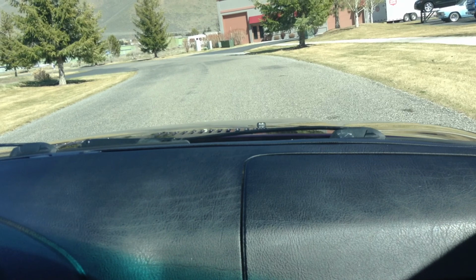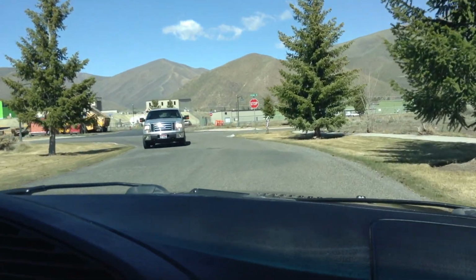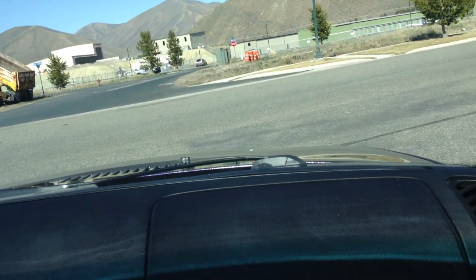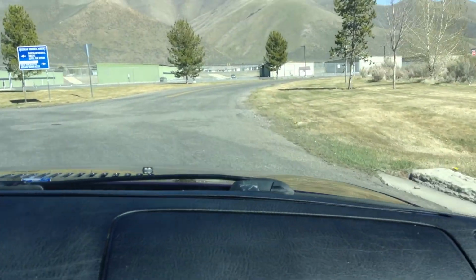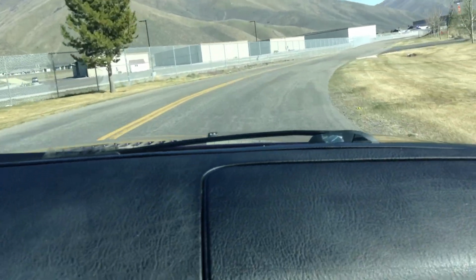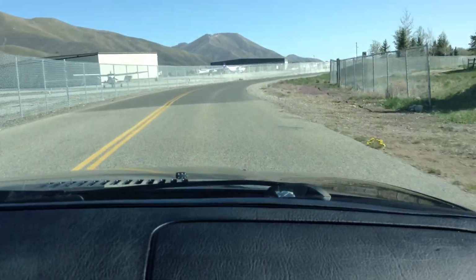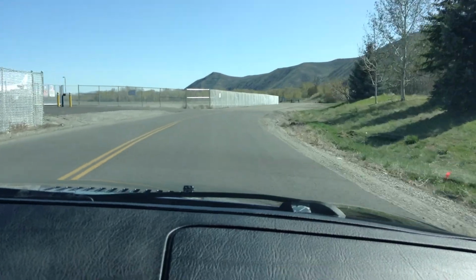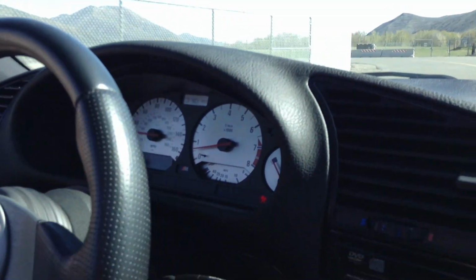Clutch is really strong. Great grip on the Momo steering wheel as well. Brakes are good. I mean, with 35,582 miles, you get what you expect. And there's nothing like the sound of that straight six. Yeah, it's one of my all-time favorites. We do have these silver gauges too, which are kind of fun to see. Braking's nice and straight.